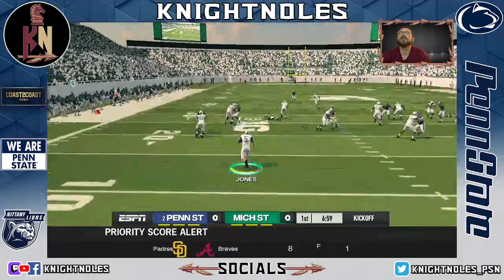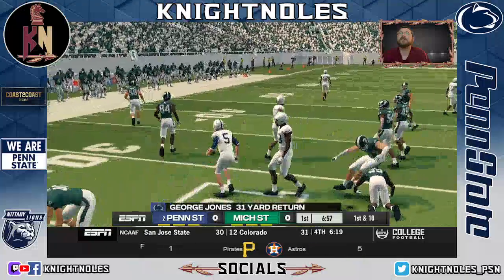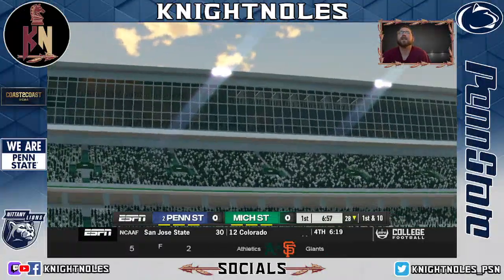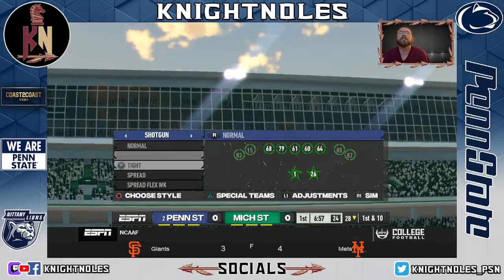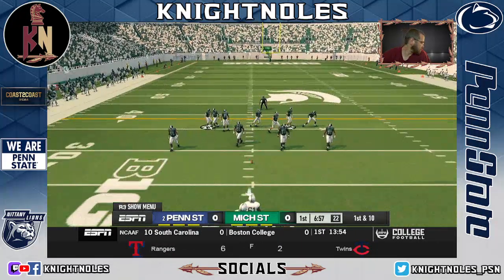He's to the 10. He's to the 20. And he's taken down at the 28-yard line. So here comes the offense taking the field for the first time today.